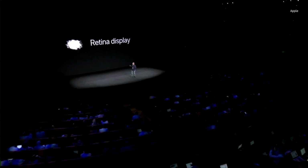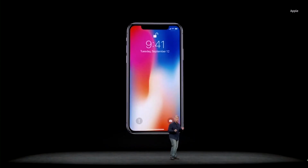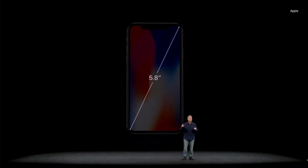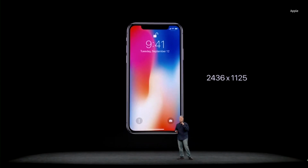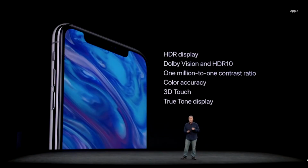iPhone 10 has an all-new display. It's called the Super Retina display. To start with, the Super Retina display is 5.8 inches on the diagonal. It's got 2436 by 1125 resolution. That's over 2.7 million pixels. It has 458 pixels per inch. Now, this is the highest resolution and pixel density ever in an iPhone. The Super Retina display uses OLED technology. In addition, the new Super Retina display supports HDR in both the Dolby Vision and HDR10 formats.